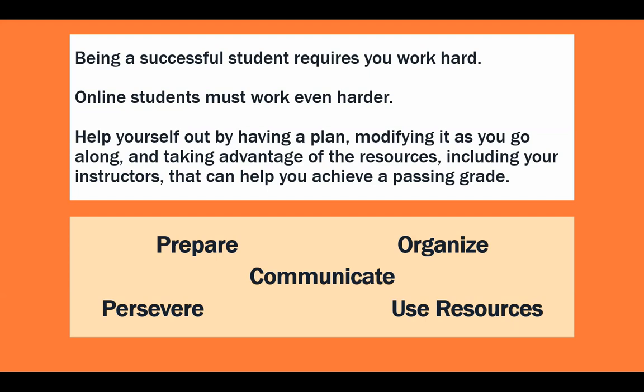So again, being a successful student requires you work hard. Online students must work even harder. So again, have a plan, modify it if it's not working, make those tweaks. Take advantage of the resources, including me, and again, that can help you make a passing grade. I swear to you that the only people that usually fail my class are people who don't complete enough assignments. They are cheating. They're using somebody else's work or having AI write their papers for them. They're turning in work that does not even meet the assignment requirements, or they're not just doing anything.